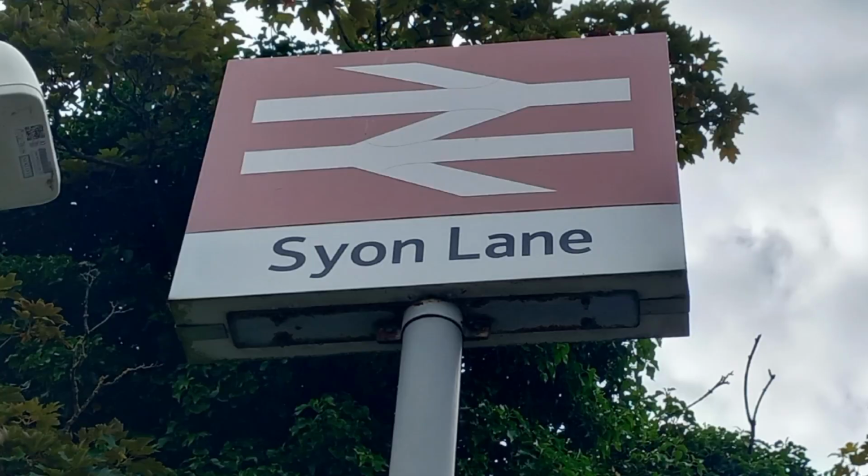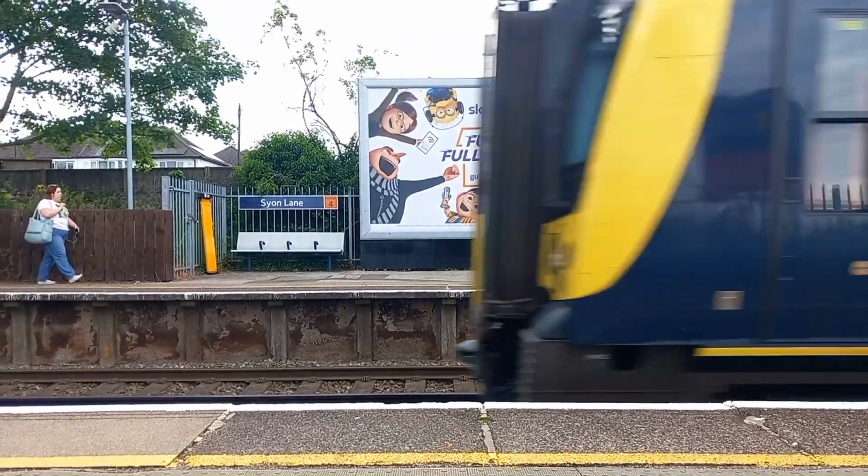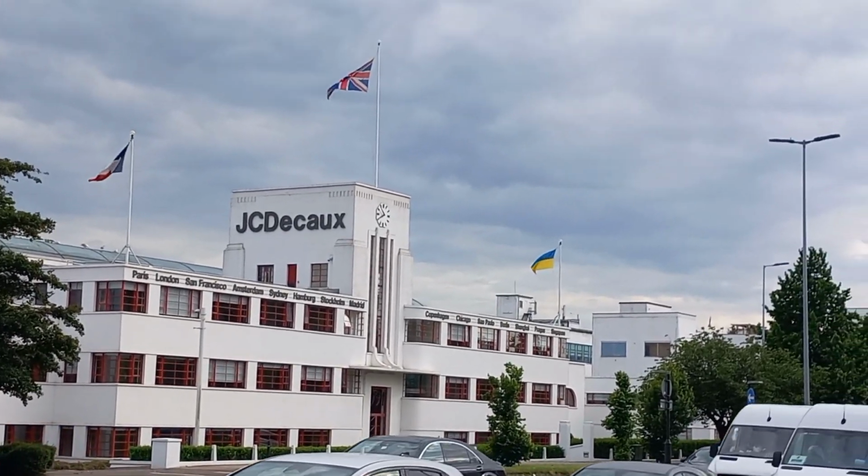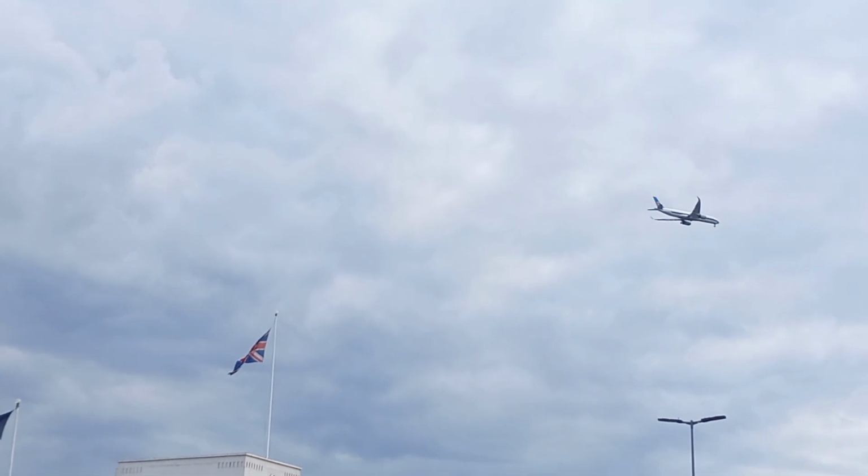So I was going to turn left along the Golden Mile, along the Great West Road, but I realised that I could come over it to see Syon Lane Station instead, because this is where my adventure began that day, where I went to Syon Park, Hounslow Heath and Osterley Park. It feels fitting to have that Art Deco building list a whole bunch of cities, as there's a plane going over the top of it.